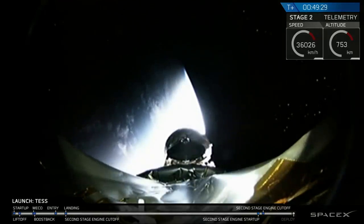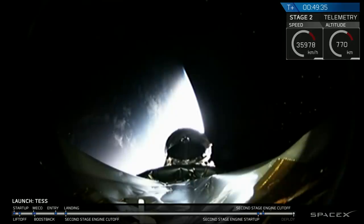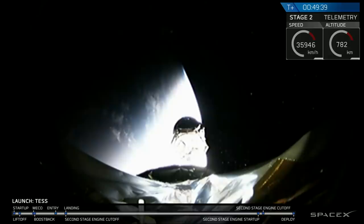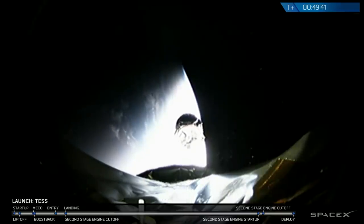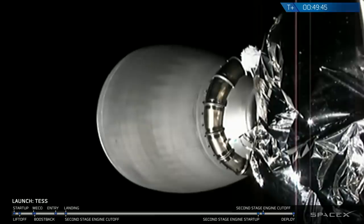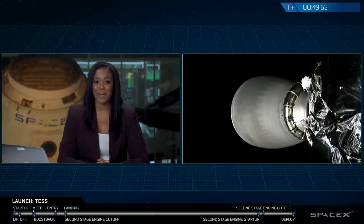At that beautiful image of the Earth behind us there. It's one of the planets TESS is going to look at in its lifetime. And as you can see there, we have had successful separation of the TESS spacecraft. And it's going on its beautiful mission to look at thousands of planets outside of our solar system. And with that, that brings us to an end of our webcast, as Falcon 9's job is done for today.